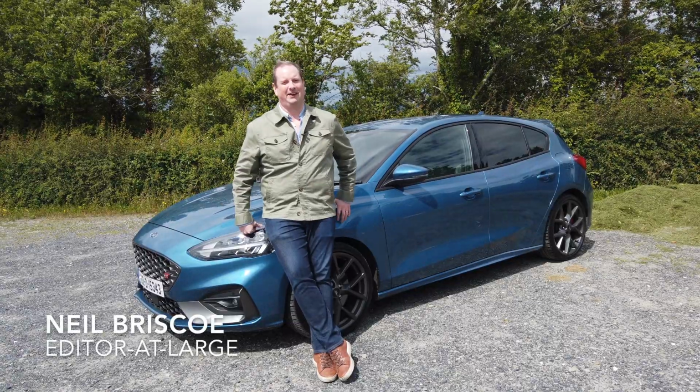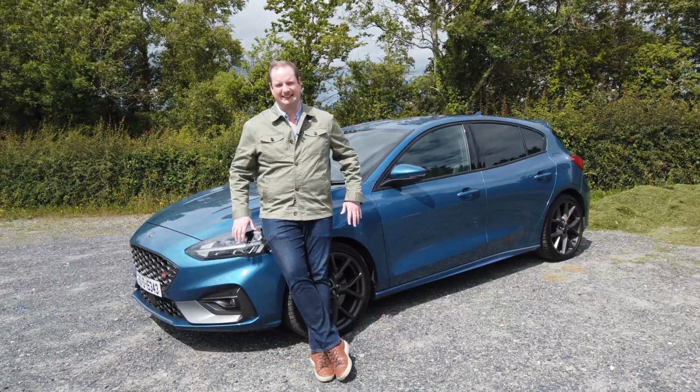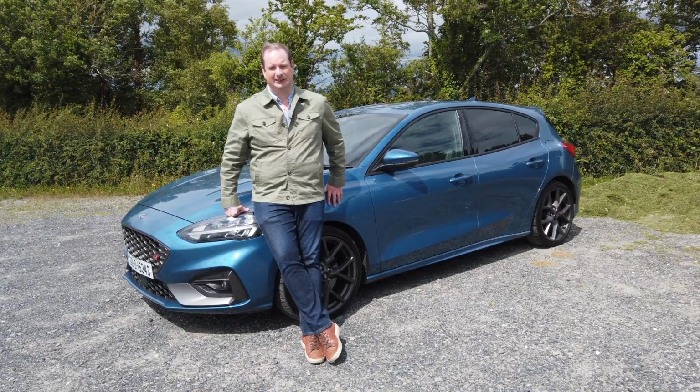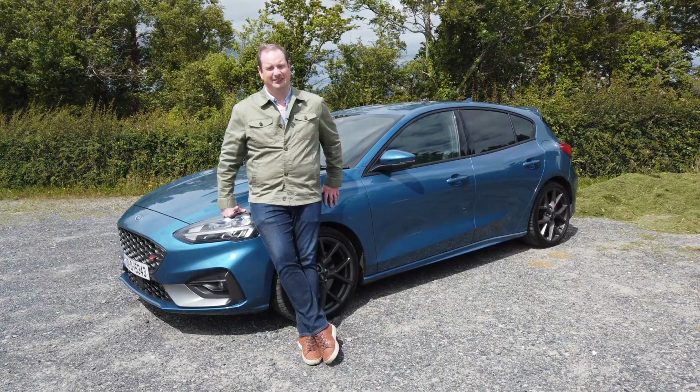So it seems appropriate that we're up here in the Wicklow Mountains once again to test drive this, the new Ford Focus ST. Appropriate because, of course, the legend of the fast Ford was born and raised and bred on the rally stages of the world, and there is nothing more rally-like around hereabouts than the roads up here.